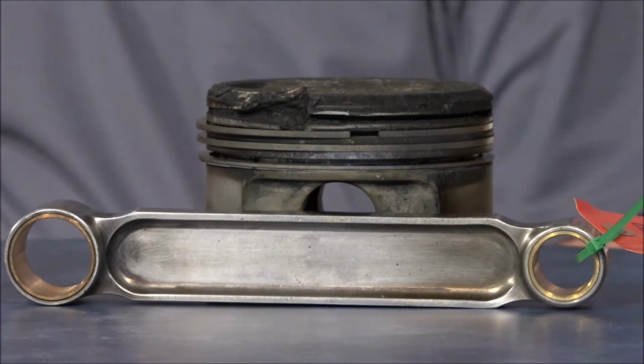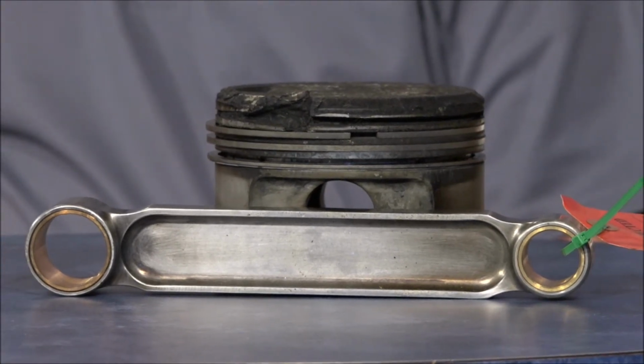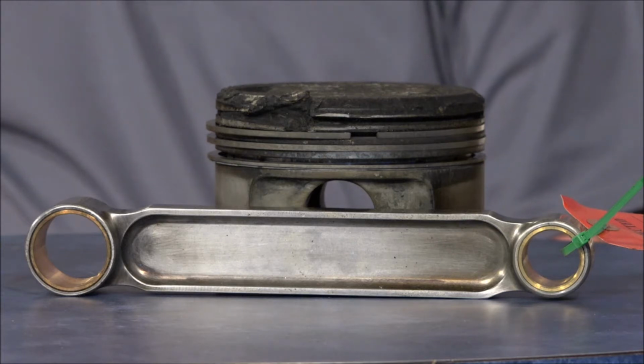You can actually see it if you look over there at the part that the red tag is on, the high spot at the very end of that. You see a little bit of an upswept effect. That is actually starting to bulge. And the center beam, if you put a straight edge from that side to the other side, has about a 6/1000th rise on both sides of it right now.